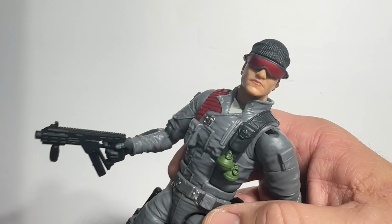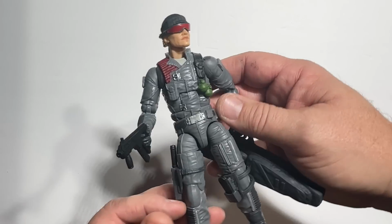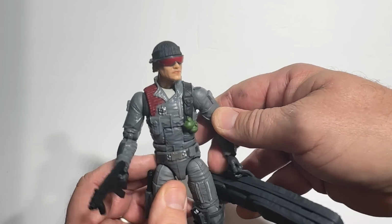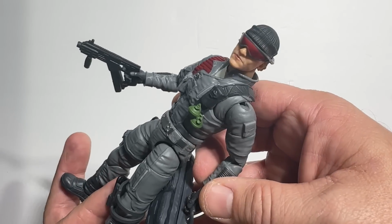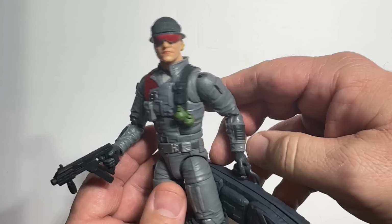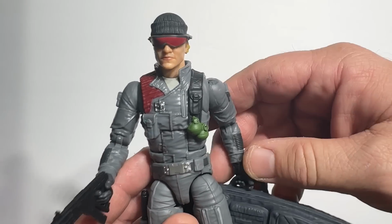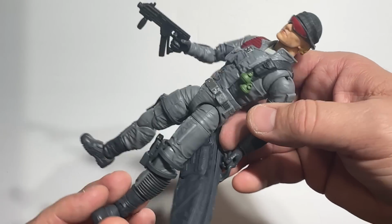This is another figure that I didn't have as a kid, Low Light. And I don't know that I would have been that attracted to him as a kid because he's kind of plain. I mean, he's just really sort of gray. He doesn't look to me like one of those traditional military guys that I really loved as a kid. But now that I know more about this character, oh, I think it's just absolutely awesome.